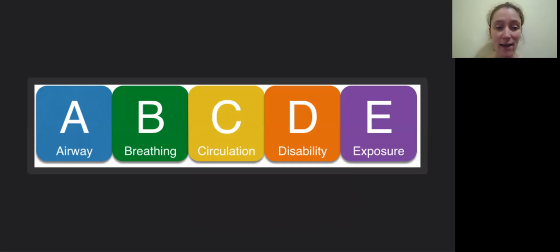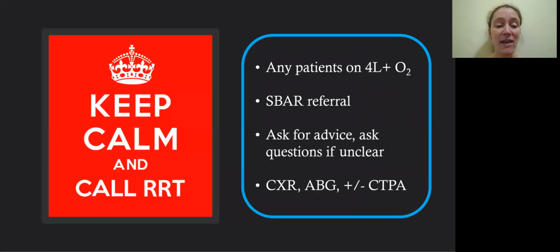If any patient is unwell, remember to follow an ABCDE approach to assessing them, identifying issues and correcting any treatable problems as you go. For any patient you're concerned about and any patient requiring 4 litres or more of oxygen, call the rapid response team. You should use an SBAR referral to communicate the patient's current situation and the problem, and ask the team for advice, which you can implement as they may not be able to attend immediately.